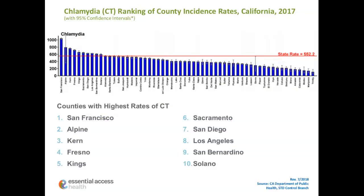And the top 10 counties I have up here for highest rates of chlamydia, we have San Francisco, Alpine County, Fresno County, and Kings County being in the top five. It's important to get a picture of your county to see how that may be affecting, particularly those of you in school-based health centers, how that might be showing up in your school or with the young people that you work with.